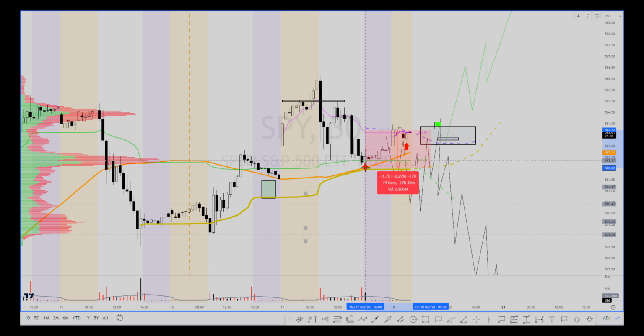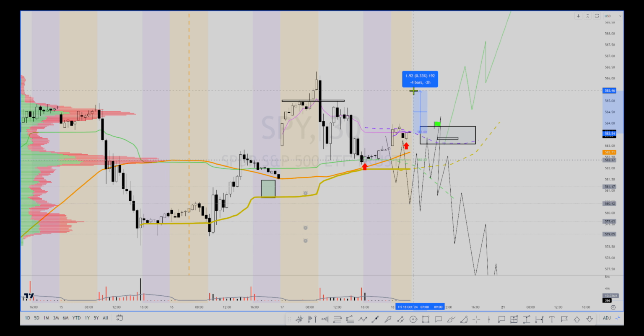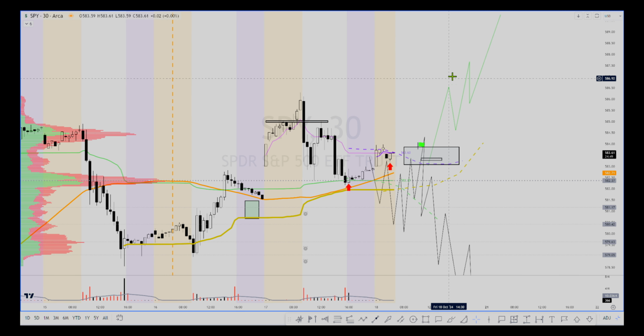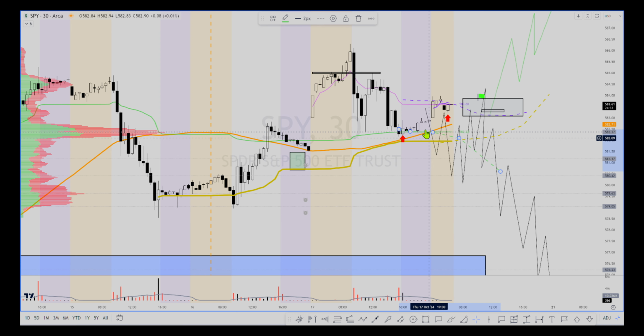And with that being said, you'd be risking about a third of a percent to make potentially, there's a 1-to-1 at the previous neckline, a little less than 1-to-1. 1-to-1 is above, basically into the double top, and then if the trend continues to go, so it's about a third of a percent to de-risk at about a third of a percent to almost a half, and a potential for this to continue.